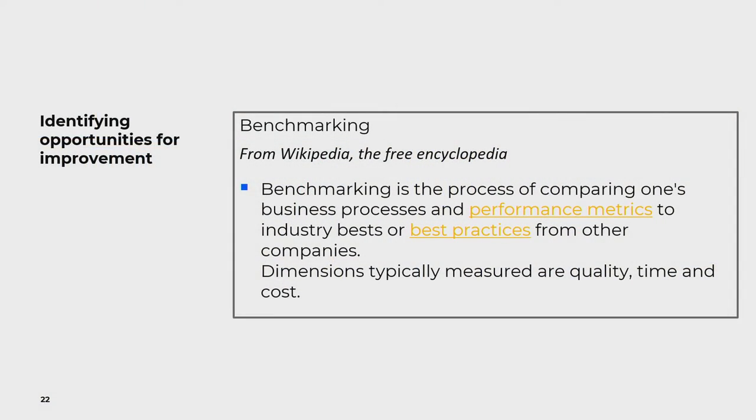So when we think about benchmarking, it's really just comparing yourself not only against yourself, but against competitors to see how you're doing. It's a way of process improvement. Everyone's a little different, but you still have to look at yourself and then look at how you're doing compared to others. And you try to get to like-type organizations.